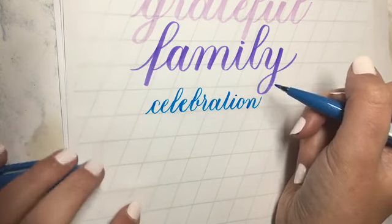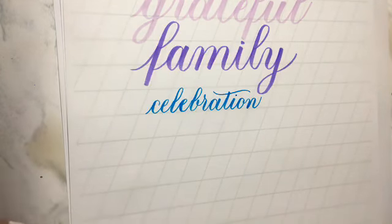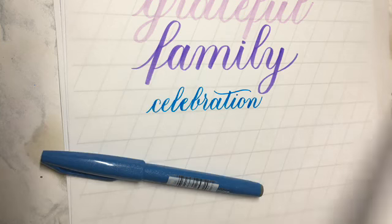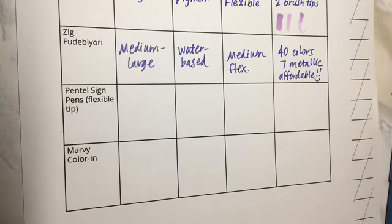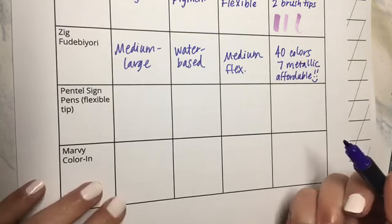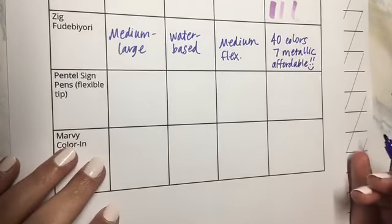Celery. I guess that would go along with the Thanksgiving theme. Someone asked if the Fudabiori is similar to the Fudenosuke. The Fudenosuke is the same size as the Pentel that Jordan just wrote with. They're similar in flexibility. The Fudenosuke comes with a hard tip. I would say that Fudenosuke is more firm than the Pentel, and the thin lines that you can get with the Fudenosuke are thinner. Oh, she was asking about Fudenosuke versus Fudebiyori. Oh, sorry. But anyway, let's fill out the chart for Pentel.